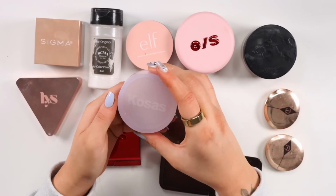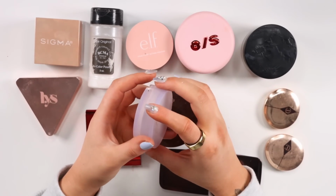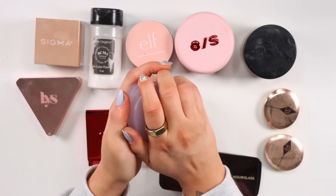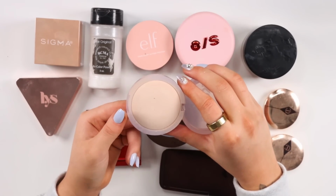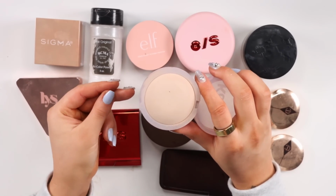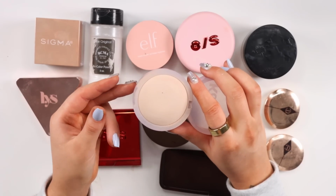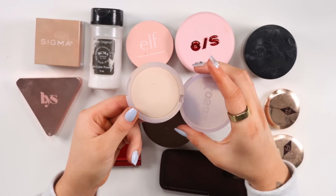Next, I have the Kosas Cloud Set Powder. Now, I think when I did this video last year, I probably had 2 or 3 of these in my collection, but right now I just have the shade Airy. It's honestly been a month or 2 since I've used this powder just because I've been using these ones so much. But this is a beautiful pressed powder for all over the skin. It does have some blurring qualities to it, and I like it too because it doesn't completely mattify my face. So if you want to keep the glow to your skin, this one is a great one.